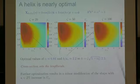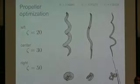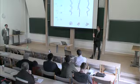In that case, I have to remember this, it became more or less independent of the cross-section size. And one helical turn seemed to always give you the best efficiency. But I mean, don't quote me on that.